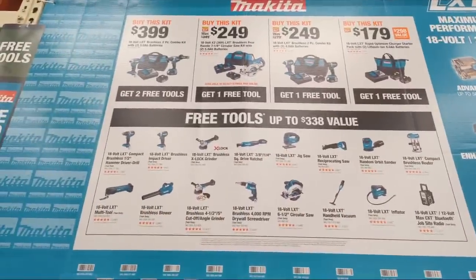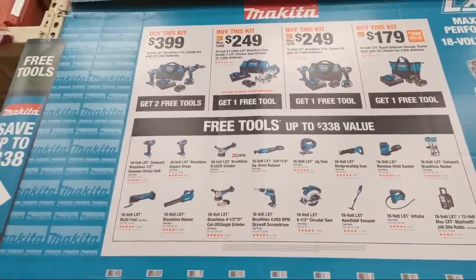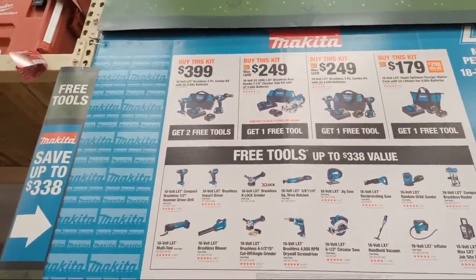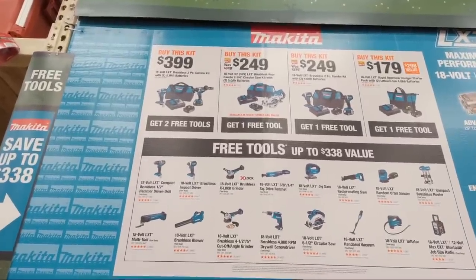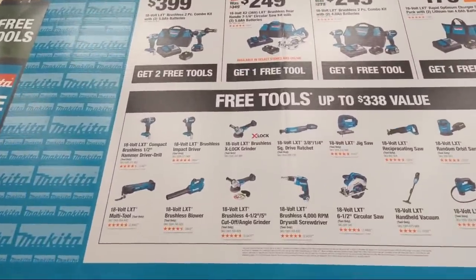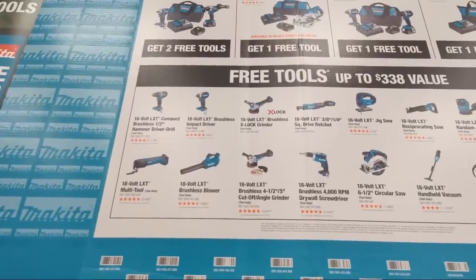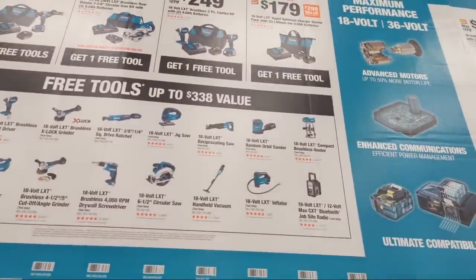I gotta tell you, I'd be going X-Lock grinder. Just saying. And then finally, we have their most compact and powerful hammer drill and impact driver, $399. That kit comes with 2 5-amp-hour batteries, and you're getting 2 free bare tools with that. Here's the thing: none of those bare tools is an additional battery. I find that very peculiar.